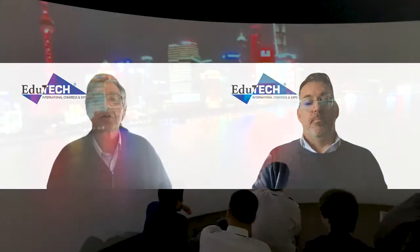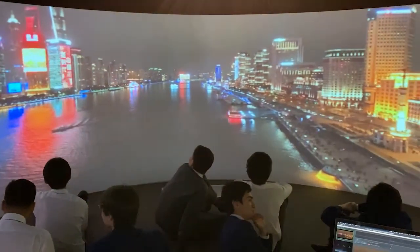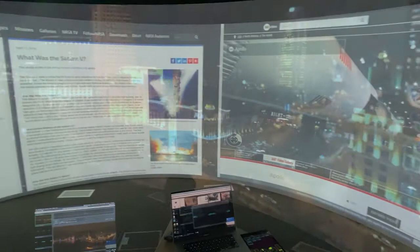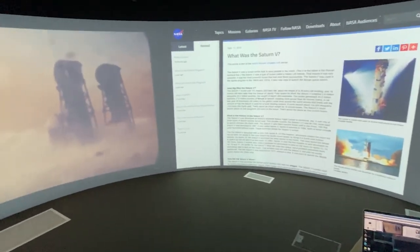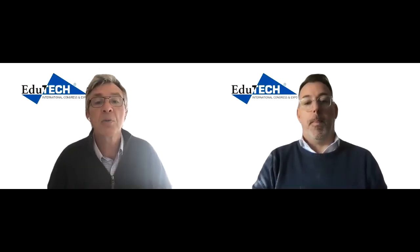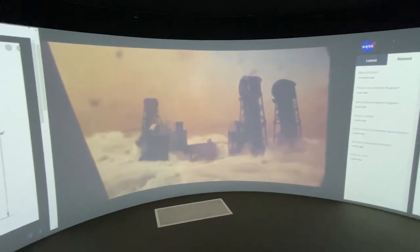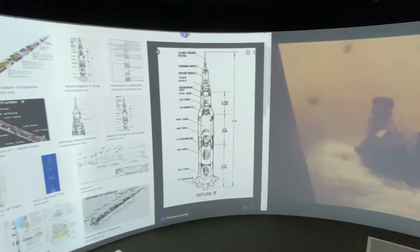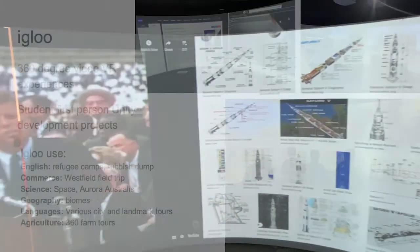The Igloo allows us to stream video content in surround sound, use Google Maps for field trips, showcase game development work such as Unity, or display individual web pages for content such as polls or images. Both students and teachers can display their work as necessary. The Igloo has been a very popular tool to engage both students and teachers alike, as the skills required to set up and run the platform are not beyond the scope of most educators.